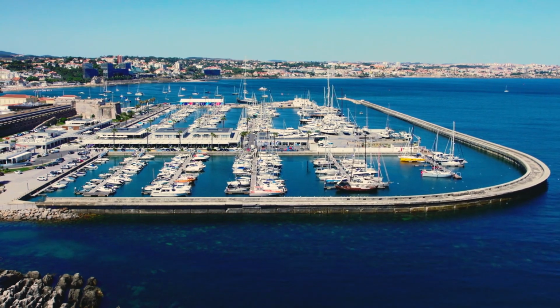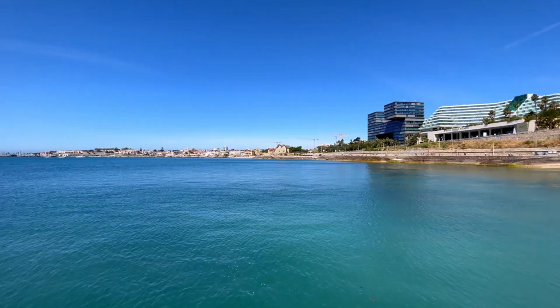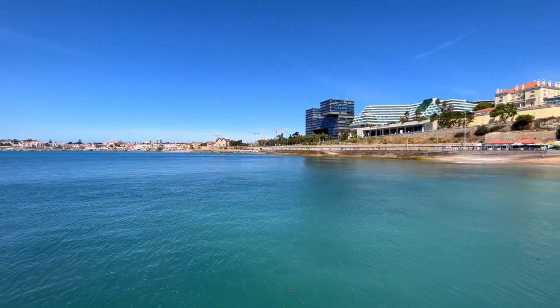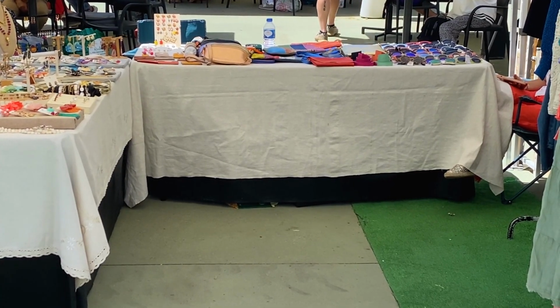Cascais is a charming coastal town located just west of Lisbon, Portugal. It's known for its beautiful beaches, historic sites, and vibrant atmosphere. Here are some of the highlights of Cascais.